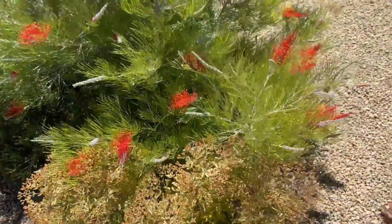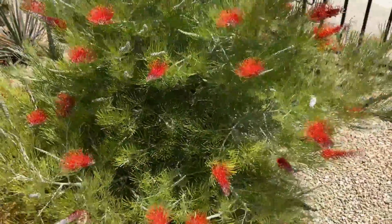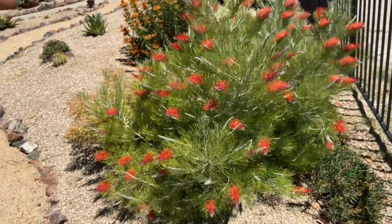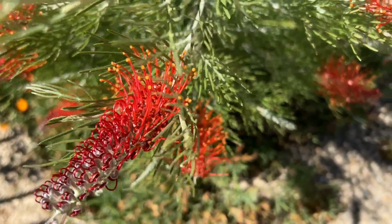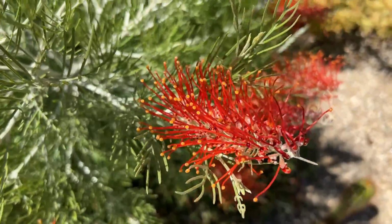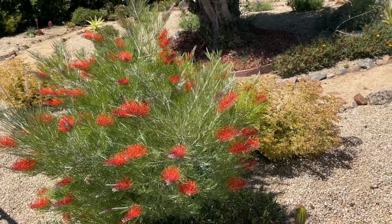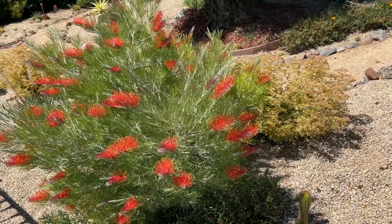Next, we have a Grevillea. Grevilleas are native to Australia, and there are quite a few different species, and more hybrids are coming on the market all the time. This is a cultivar named King's Fire, and as you can see, right now it's ablaze with these red flowers. I love the fine texture of the leaves, which is a nice contrast to all the wider leaf plants in the garden like agaves and aloes.